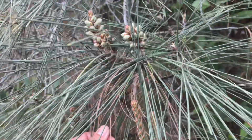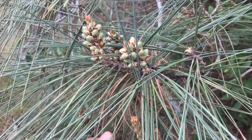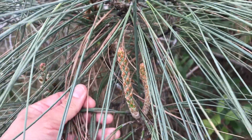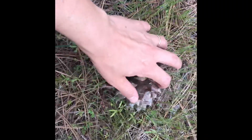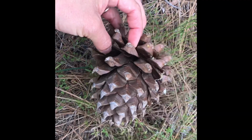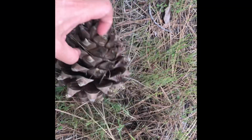All right, over here it looks like we've got some immature pollen cones and some immature pine cones. So up at the top, those are the immature pollen cones, and here are a couple of immature pine cones. So both on the same tree, but on totally different branches of the tree. Here's what these pine cones will look like once they're mature. These are really giant and beautiful. So these are the female pine cones. The pollen cones are the male cones of this tree.